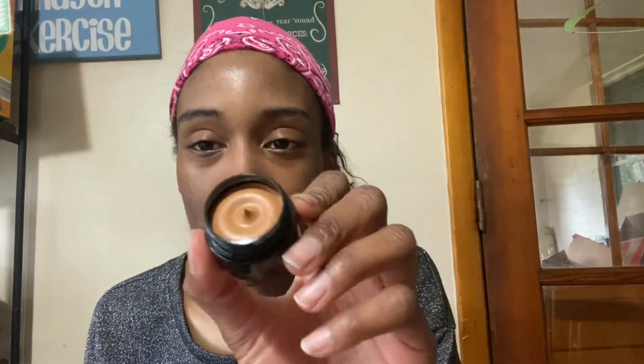But it just feels like a nice little face situation deal. Yeah, so we got the primer on. Now I'm gonna take this Kevyn Aucoin Sensual Skin Enhancer. I have the shade SX13. I caught this on sale on Beauty Bay a while ago. It was 30 bucks instead of the normal price, which I think is like 48, 44, something like that. So the color I want to use on my actual under eye and stuff like that is SX12, but this is what SX13 looks like.